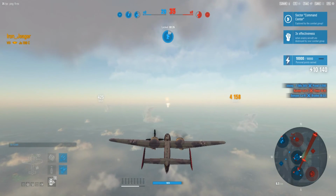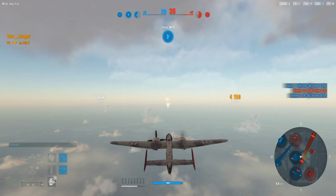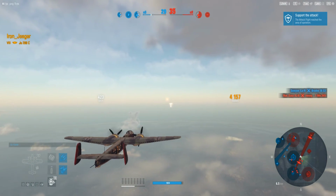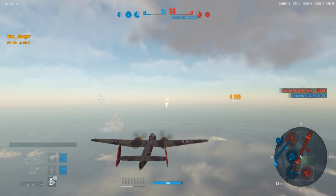There he goes. Nails it. Puts him up to 10,000 for the personal points. And ground targets are excellent. Support the attack. Well, they've picked up the multiplier, 3-2. They're down 29-35. Yeah. So he's waiting for his next set of bombs.